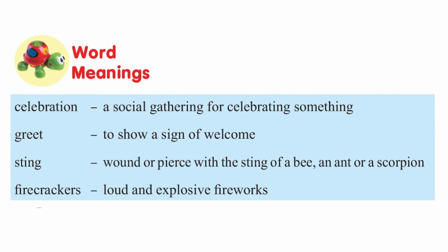Celebration is the first one. Celebration is a social gathering for celebrating something. Greet, to show a sign of welcome. It's good to greet people who come home. Sting, wound or pierce with the sting of a bee, an ant or a scorpion. None of us want to get a sting. The fourth one is firecrackers, loud and explosive fireworks. That's why it's better not to burst firecrackers.